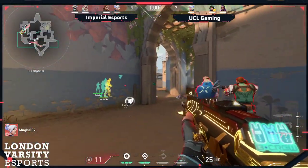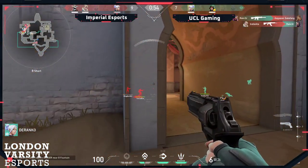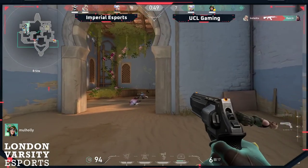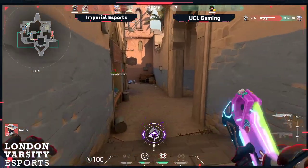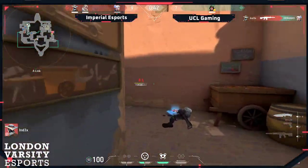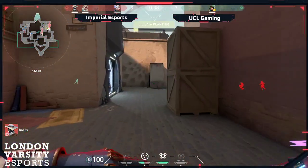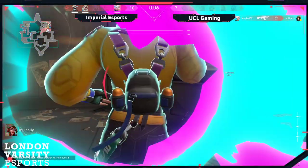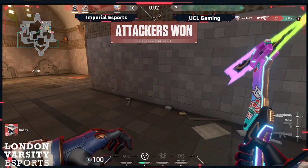I can't believe Rainer's got away with everything he's just done. There is no way that should have happened. More ability usage coming through here. Galefang's down. Indy finally taking down Rainer, but that was long overdue for Imperial. Mughal and Indy through the teleporter. Index though, he was waiting. He was waiting for Duranko and he takes him down. 3 versus 1, sorry. And that one is Moholly. That one is no longer Moholly, that one is nobody.